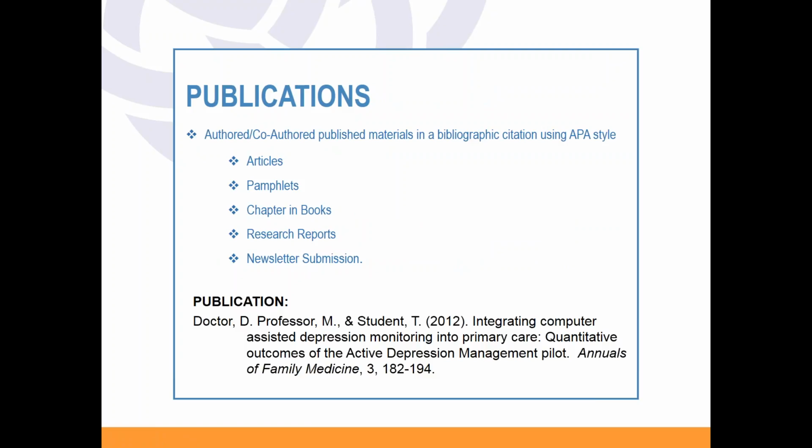But you will want to list this information in an APA format because it is something that's published. So that's something that you can do. Also, you can consider if you're attending conferences or workshops and there were speakers, even the APA manual, there are ways in which you can list attending conferences and things of that nature in a format of an APA style.